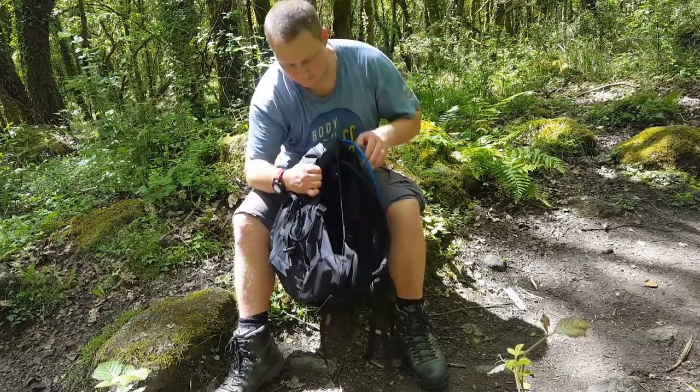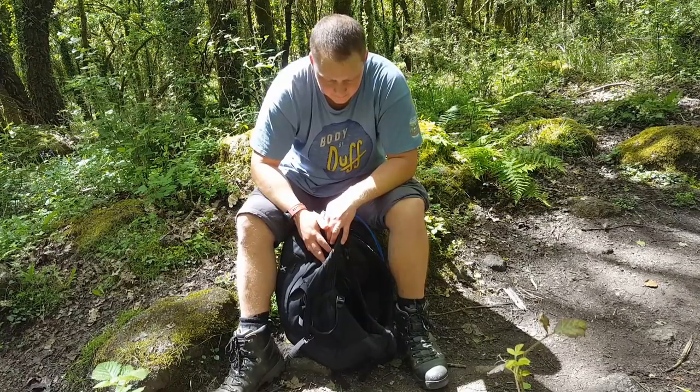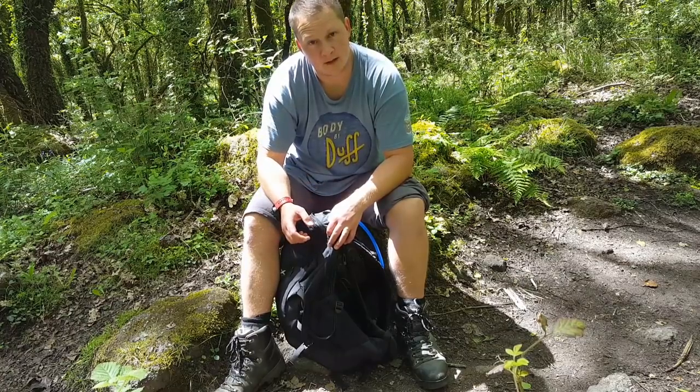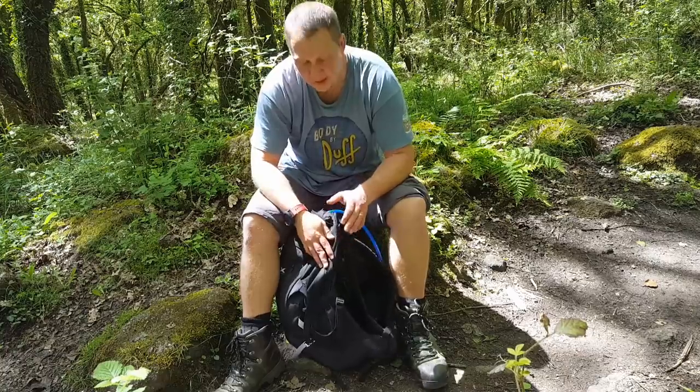The only thing is, well, I use this as my work bag now. I'm putting in my cash tray for bus driving. And all my other little bits. It's quite hard to fit it all in because of the curvature, but other than that, it's not a bad bag.